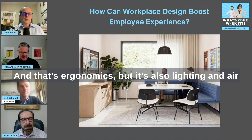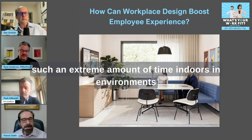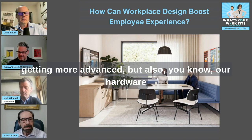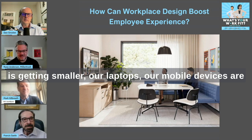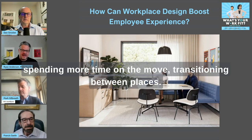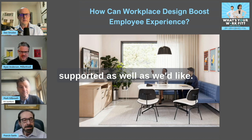And that's ergonomics, but it's also lighting and air quality and all these different facets because we spend such an extreme amount of time indoors in environments where we're working and we're using tools that are getting more advanced, but also our hardware is getting smaller, our laptops, our mobile devices are transitioning with us. And so what it means is that people are spending more time on the move, transitioning between places, and often our physical bodies are not supported as well as we'd like.